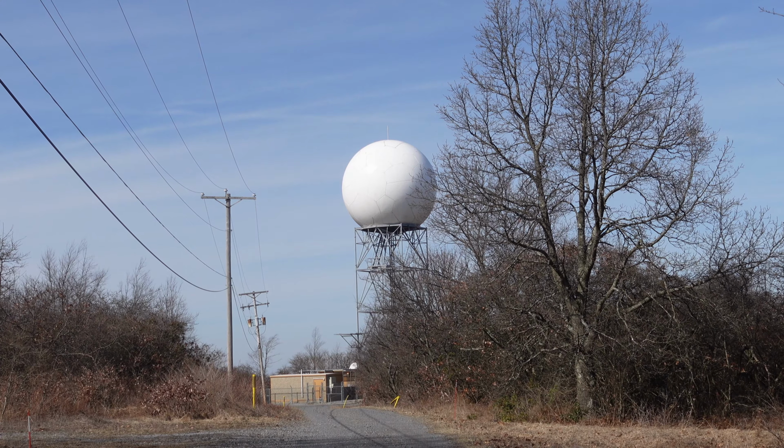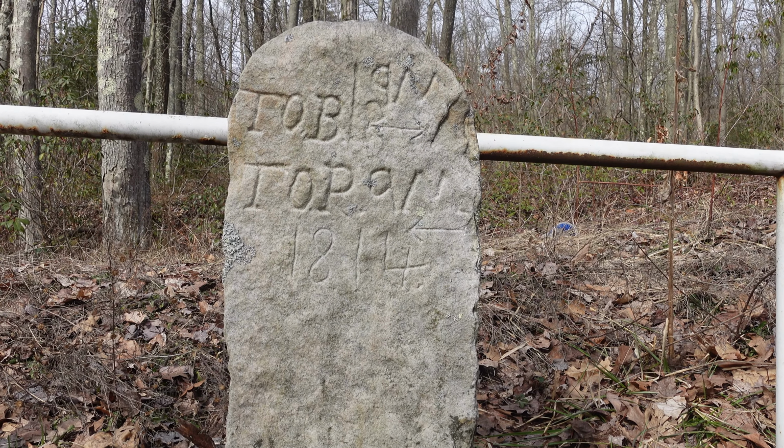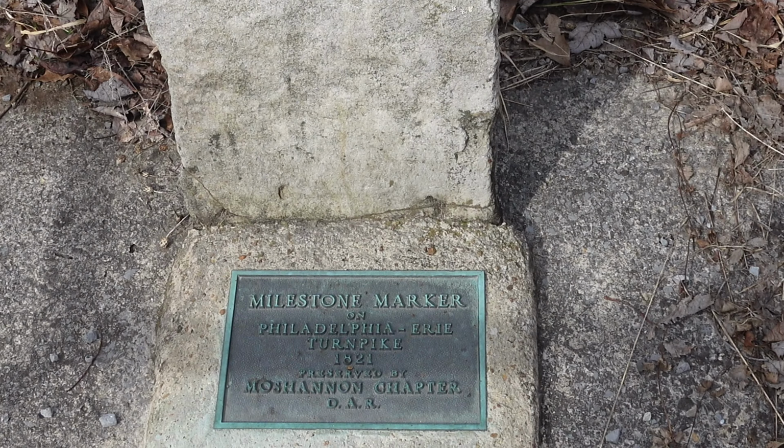KCCX is the radar of the State College NWS office and is located here in the Moshannon State Forest, just off of Benner Run Road at an elevation of 2,486 feet. It services most of the central part of the state of Pennsylvania. The road we've been on, State Route 504, or the Rattlesnake Pike, is also where the old Philadelphia Erie Turnpike used to travel. Still along the route, you'll find these stone mile markers from the day.